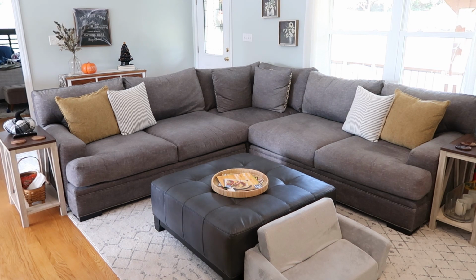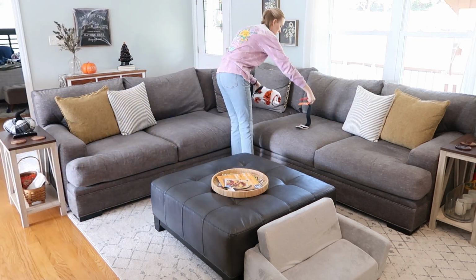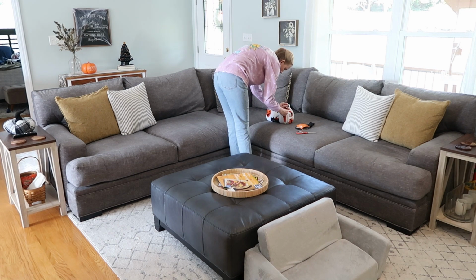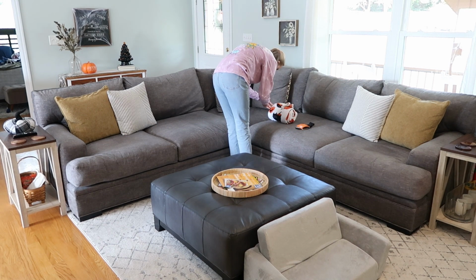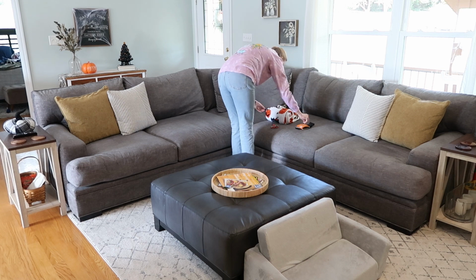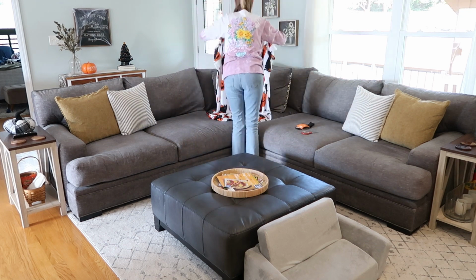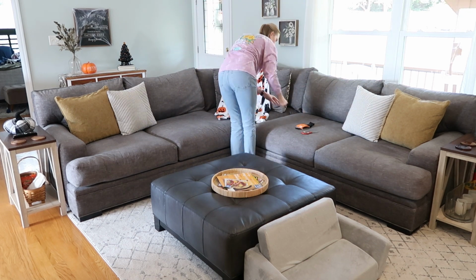We have moved on into the main living room area. You can see the entry table back there. But to the couch, we're just going to add a new Halloween throw blanket. I picked this up at Target this year. These are just the little $10 throw blankets. They're pretty thin, but I really wanted a Halloween one to jazz up the couch, and I chose this one. It has little black kitty cats and jack-o'-lanterns on it.